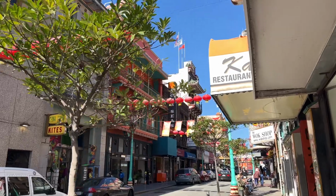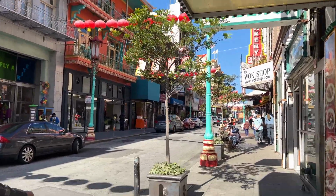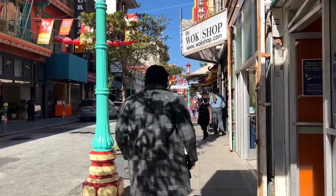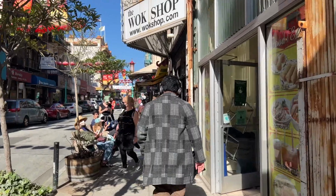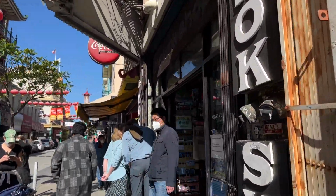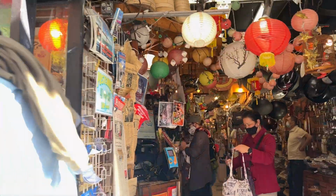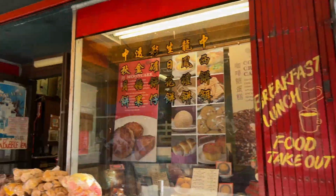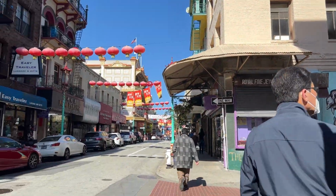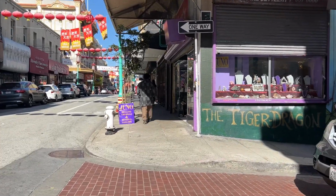We'll talk a bit more about what some of these buildings are in a bit. But I really love this intersection. I want to show this off to you over here. If you're interested in buying a wok, you can go to the Wok Shop right here. All the Chinese supplies for Chinese cooking, Chinese meals. Very tasty, sir. So this is a really nice intersection right here for a number of reasons.